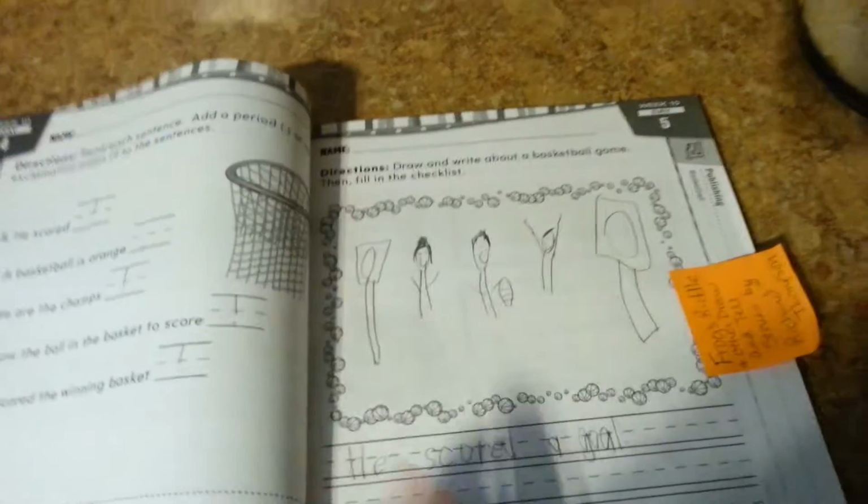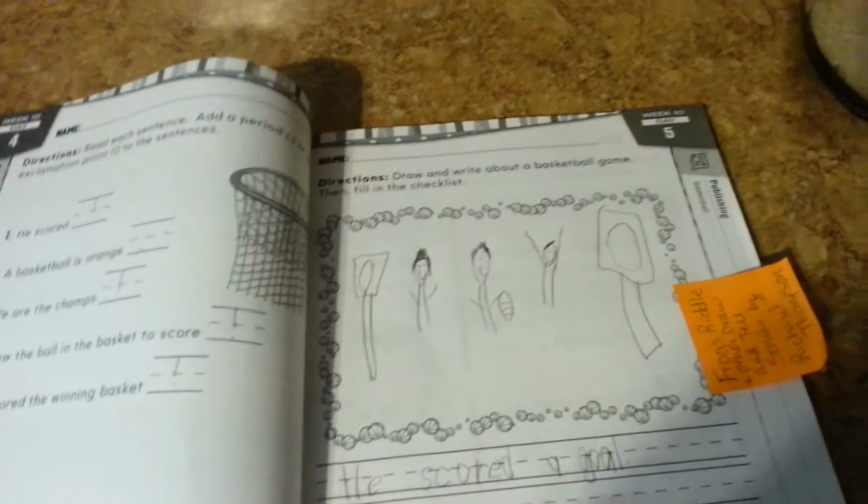And the way this book works, it pretty much gives him things to do and then the details and stuff, and then on Friday he pretty much just puts everything together that he used and makes a sentence for it.